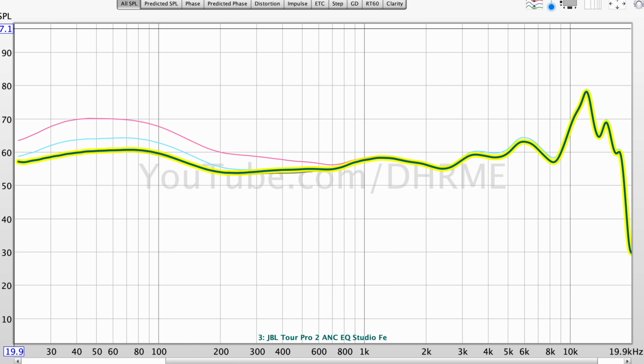But we also really like the presets. We found ourselves gravitating towards the studio preset mainly, which is kind of flat, and to the club preset, which is identical but with a bass bump. Perfect for when we wanted more punch.